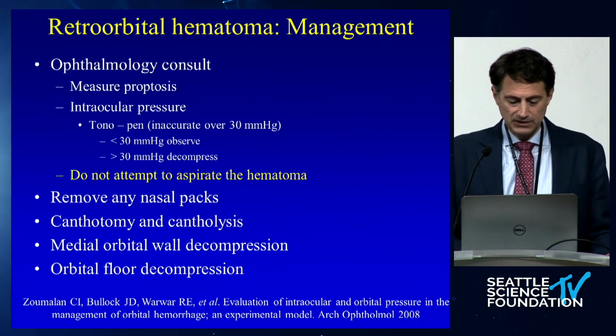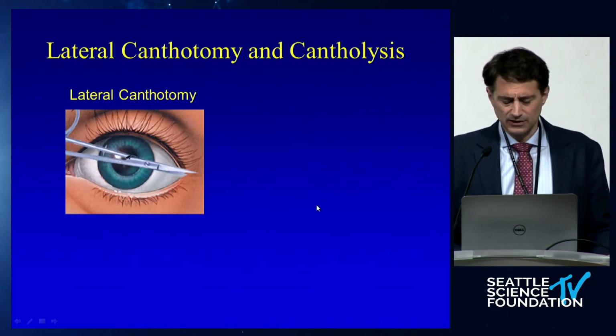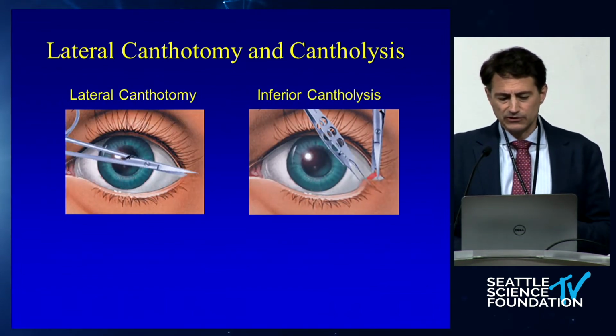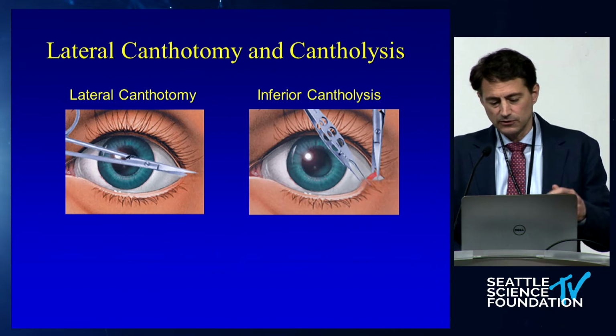Canthotomy and cantholysis, as I mentioned, and you could do a medial orbital wall decompression, but really this is the key. And canthotomy is something that's actually quite simple. You can get some pressure reduction with a canthotomy alone, but I highly recommend going ahead and proceeding with an inferior cantholysis. And that's where you do that.